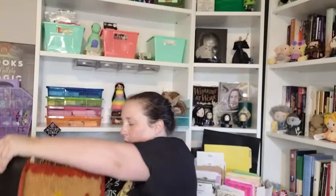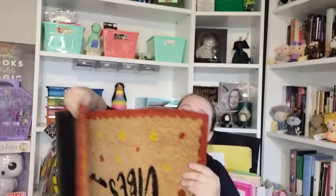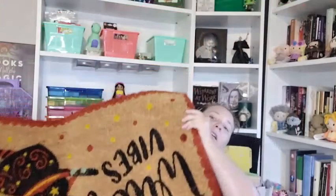And then the next item I found, I actually didn't know they were coming out with, but I was so surprised. This is going to go outside my front door, and it's this huge rug. Is it upside down? Oh, yeah, sorry. It's upside down. And it says Witchy Vibes.